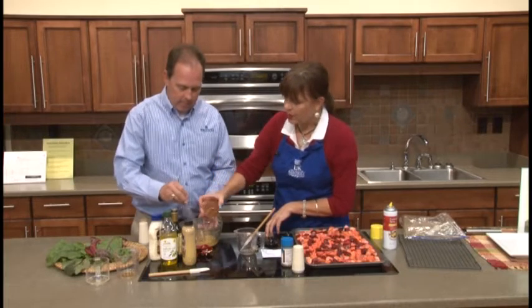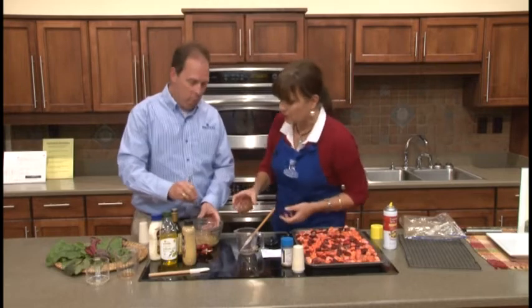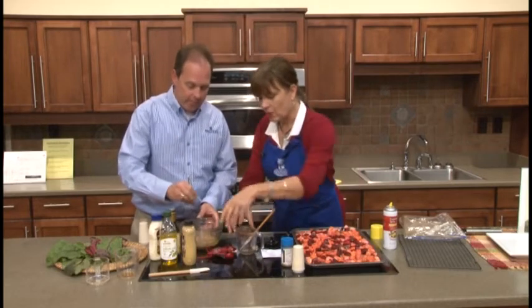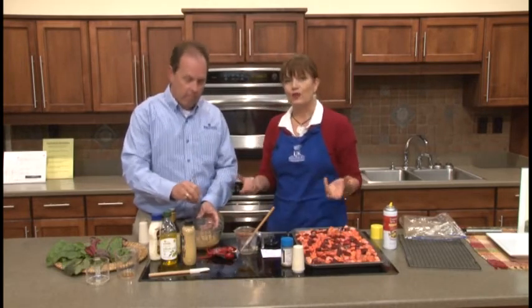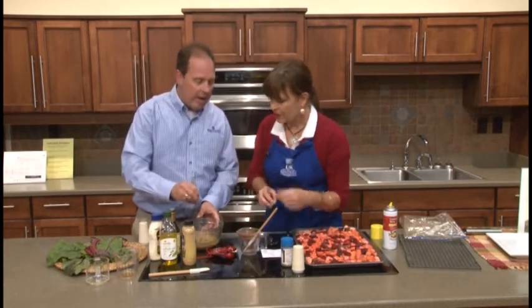There you go. And honeys, of course, come in different flavors depending on where the bees got their pollen. So we've talked about that before. We have. So it just kind of depends on the type of honey that you have locally or that you buy on the flavor that the honey will actually give here. What kind of honey did you use for this?